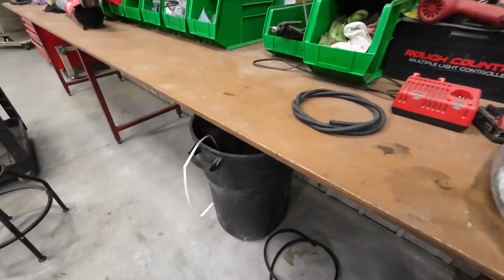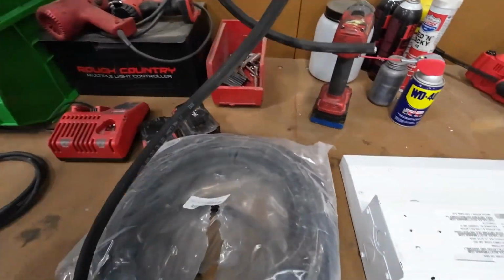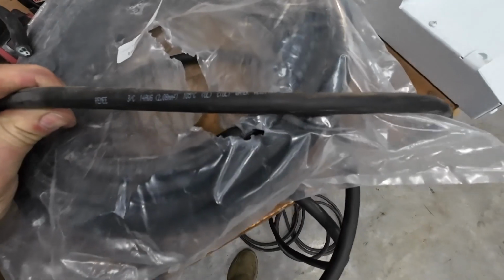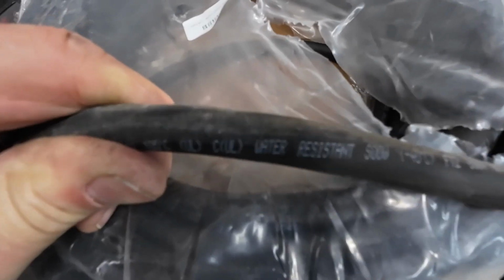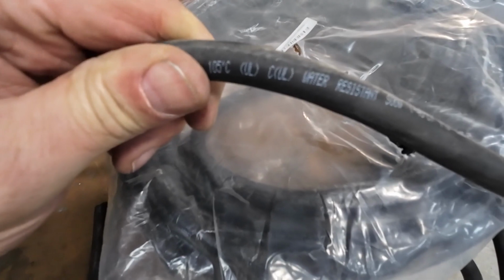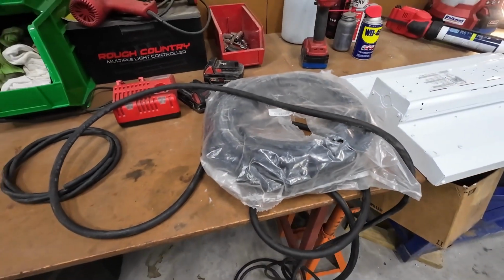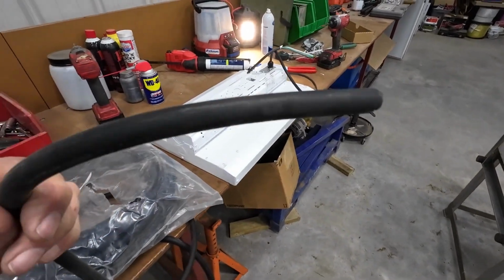Now the cord that I'm using is a 14/3 SOOW. You need to make sure that it has that SOOW on there because it's water resistant, and it just does a better job with UV and walking and stepping on it. So I'll get this cord put in the back, put a plug on there, and we're going to be all set.